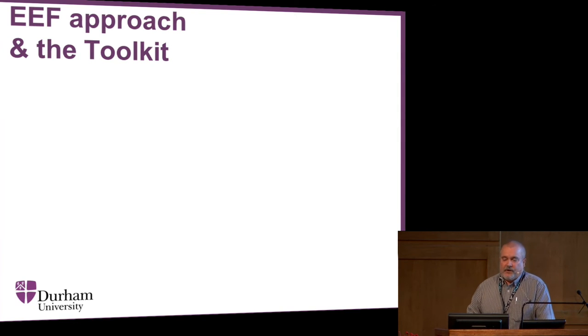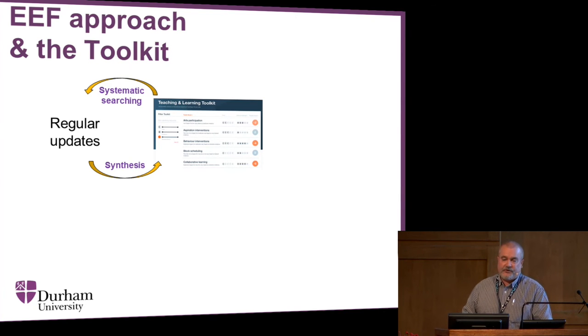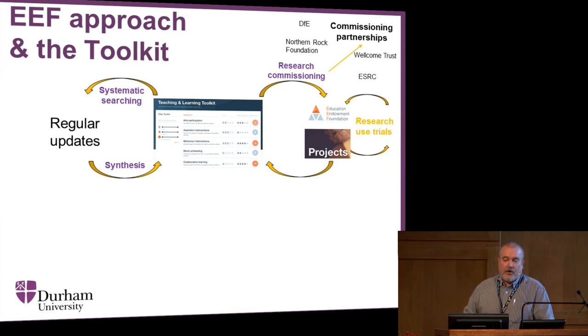I'm going to risk a complicated slide with builds, just to give you an idea, and I suppose to whet your appetite for my colleagues tomorrow. And the toolkit for me sits in the middle of an evidence, I suppose, ecology. I'm responsible for the toolkit, systematic searching, synthesis, and regular updates. The EEF then commission projects on the basis of that. They work with partners to do that, and you'll hear tomorrow a little bit about the research use trials that they've commissioned to see which approaches are successful with schools.